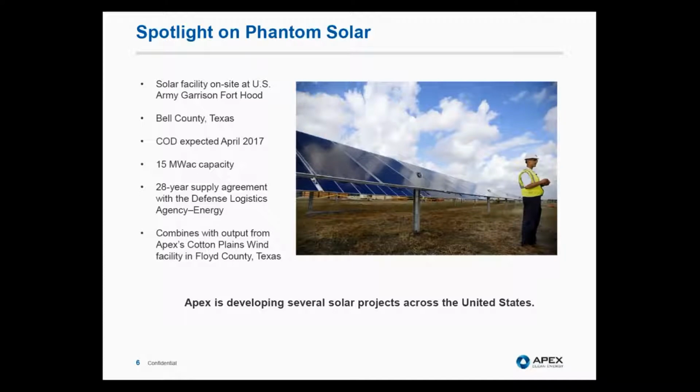We also have a number of solar projects under development, and I wanted to discuss this one particularly. This is called the Phantom Solar Project. It's a solar facility located at the U.S. Army Garrison in Fort Hood, Texas. The COD is actually officially now May 3rd, and it's a 15 megawatt facility. It has a 28-year PPA with the Defense Logistics Agency, and it actually is a hybrid project. Its output is combined with the output of the Cotton Plains project, which is a 50 megawatt project located in Floyd County, Texas. I wanted to mention this project specifically because it's an example of how our company can work in partnership with larger agencies or federal entities to develop these kinds of projects.